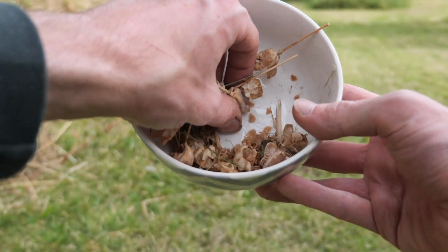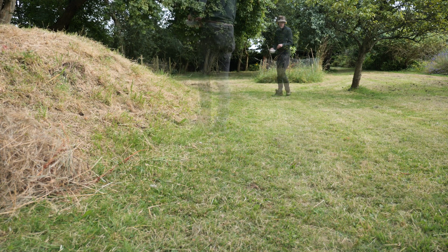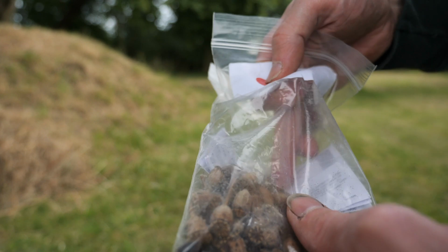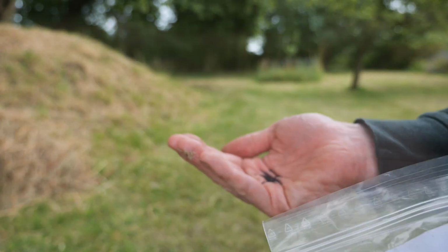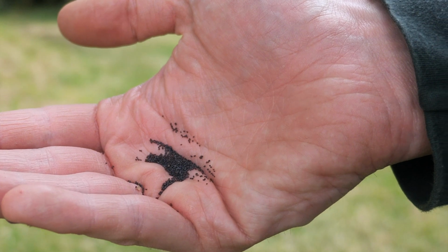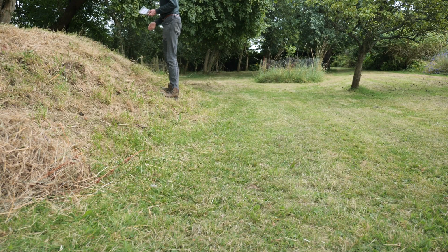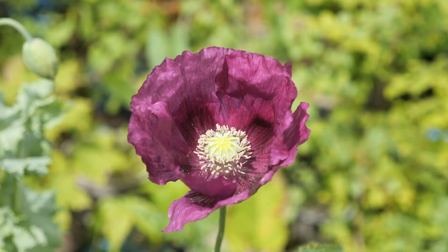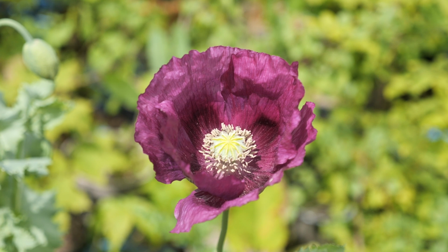Here are the fritillary seeds, not a bad number. I also collected some red poppy seeds from the edge of a nearby field. I have to say I haven't had much success with poppy seeds over the last few years, but it costs nothing, so let's give it a go and see what happens. These purple poppies came up as weeds in pots, but they were too nice to remove.